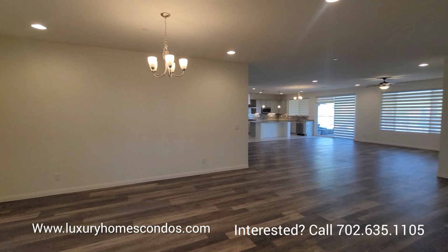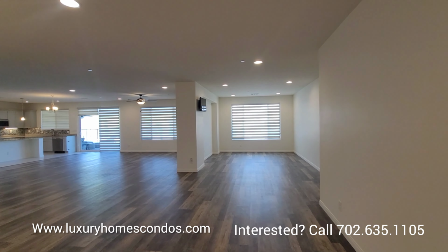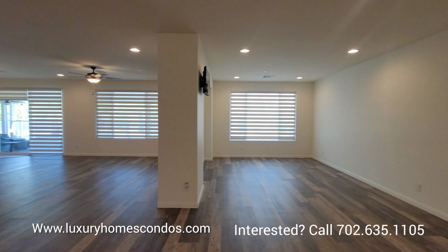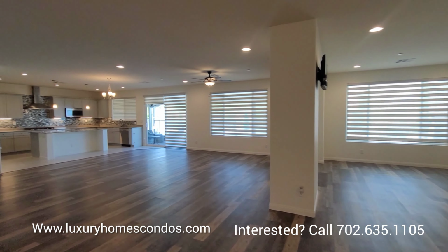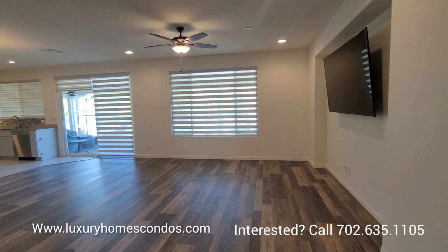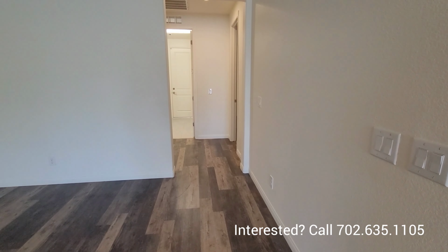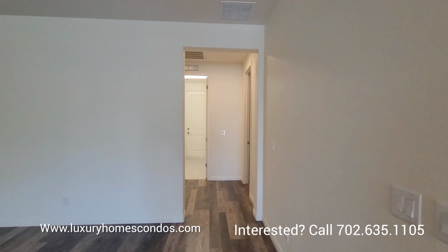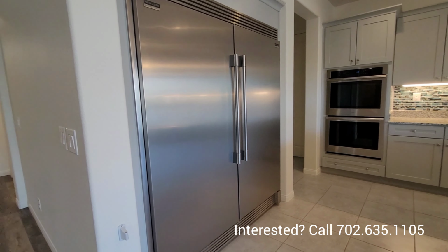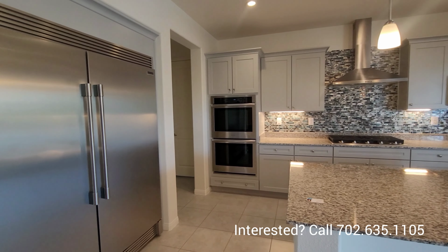What a nice open floor plan here as you enter through the doors. So here we have, I love those blinds, by the way. You guys gotta see them from close up. Give me a second, I'm gonna show you the kitchen first. I'm gonna go there shortly. There's a bedroom and the garage, but let me show you first the kitchen. I love this nice ridge island.